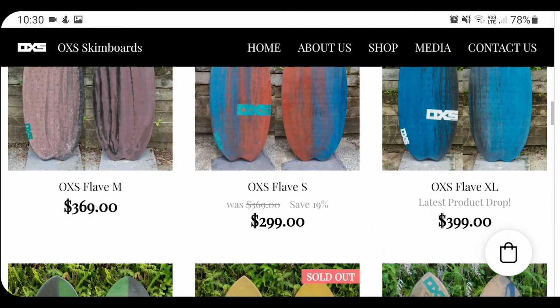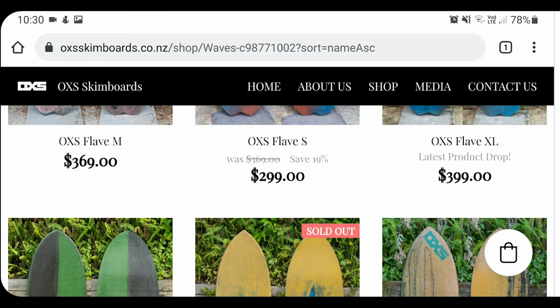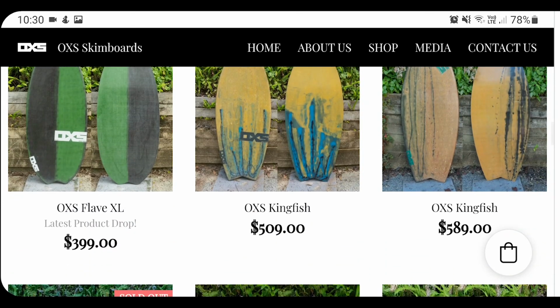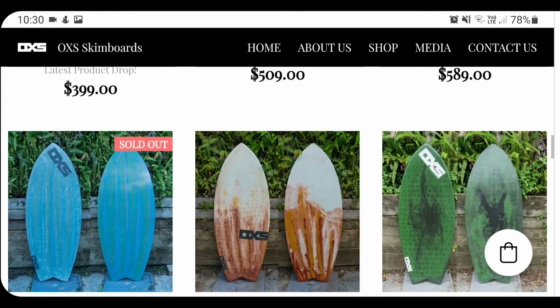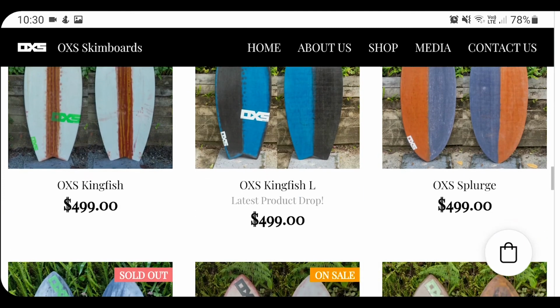I have actually brought in the XL flave, which is for the slightly heavier rider, and then through, of course, to the Kingfish, which has been the most popular model in the last year or two, and then through to finally the Splurge, which is like the traditional high performing awesome shape.